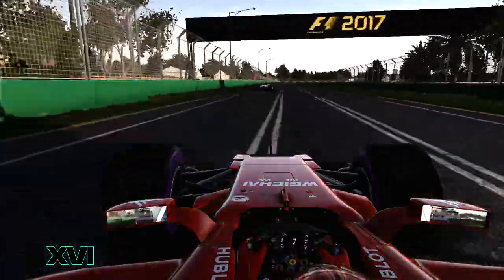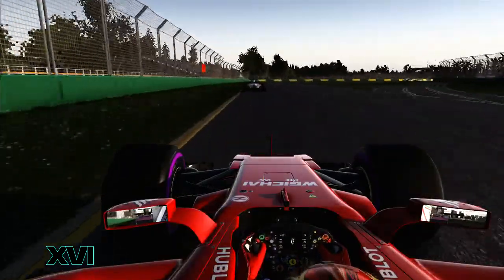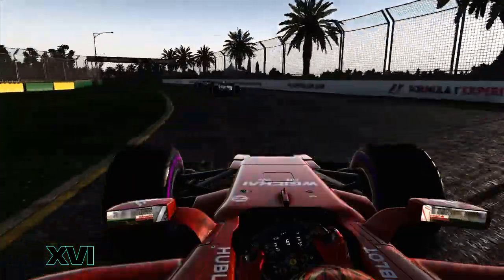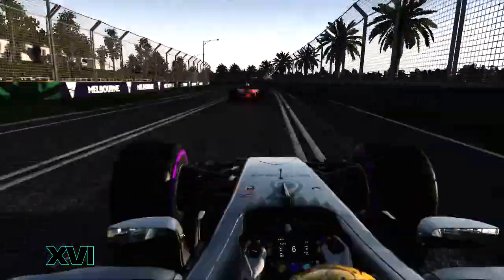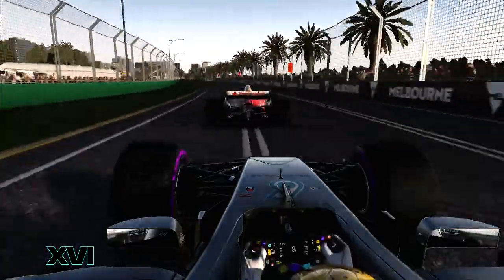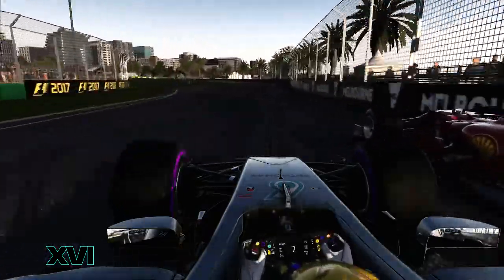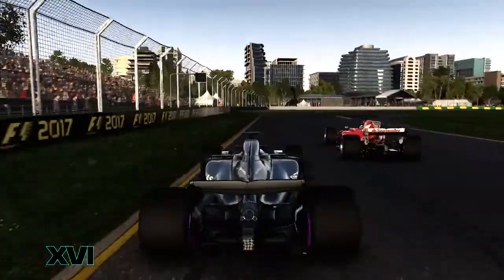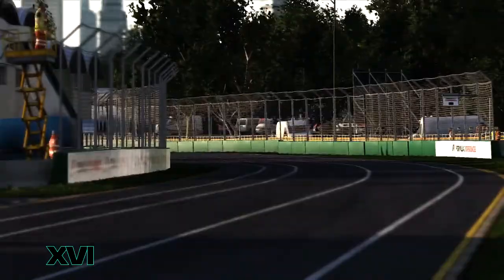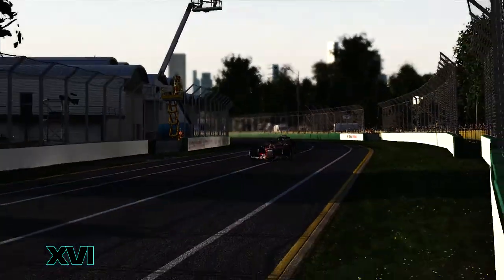So now let's talk about the drivers and the teams for the 2018 Formula 1 World Championship. And to be honest, not really much has changed as far as driver lineups for Mercedes, Ferrari, Red Bull. They're all sticking with their normal driver lineups. Hamilton is still the number 1 driver with Bottas. Vettel is still with Raikkonen, and Ricciardo is with Verstappen. Perez and Ocon continue their rivalry from last year.